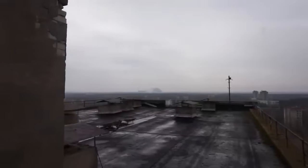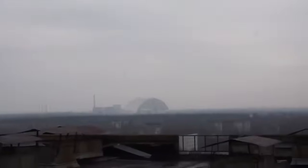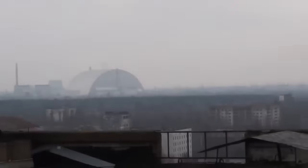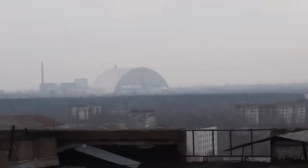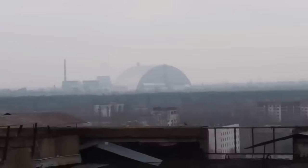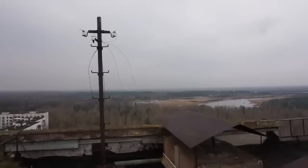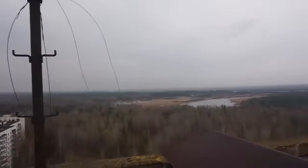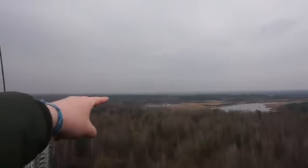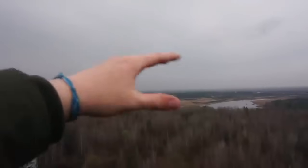And guys, if you look over there in the distance, that huge, huge dome is reactor 4 in Chernobyl. The reactor that blew up and caused all this destruction. Also guys, while we are up here, over there is Belarus. That is the border, and that's what separates Ukraine from Belarus.